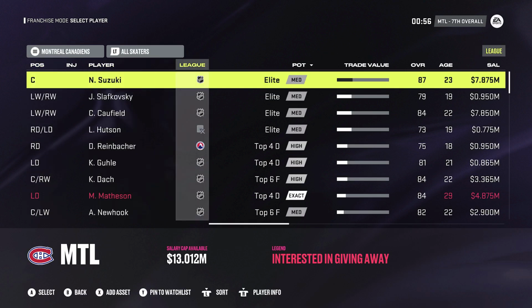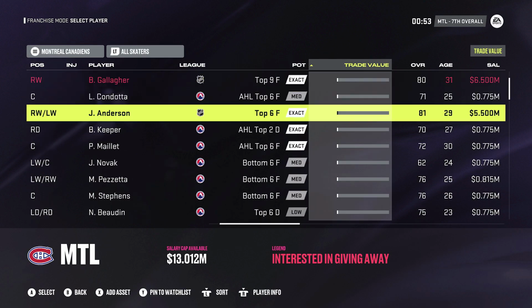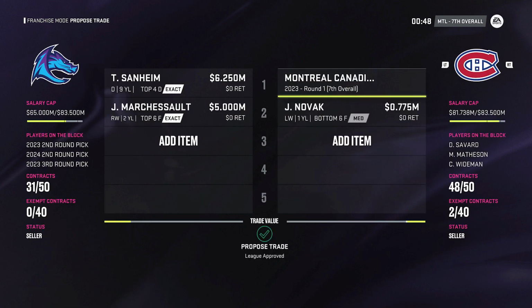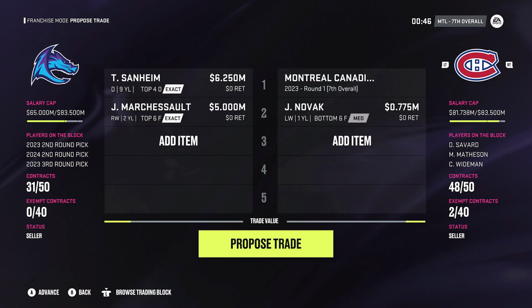Could even take a player back. I really don't want to take back Gallagher or Anderson. Those cap hits are just way too crazy. Novak, 1 year left. We could do him. I mean, Sanheim, Marchessault, Montreal immediately gets a lot better, but they are a seller. They probably want to keep the 7th. We'll try it.